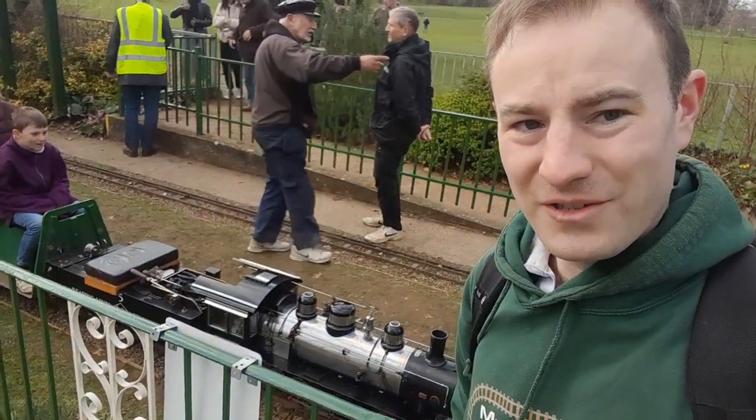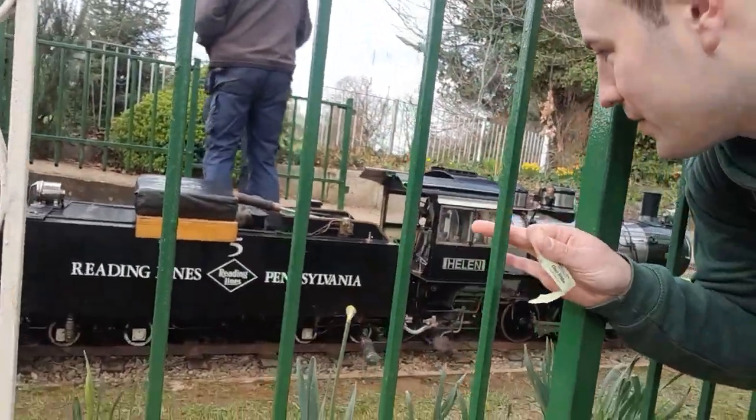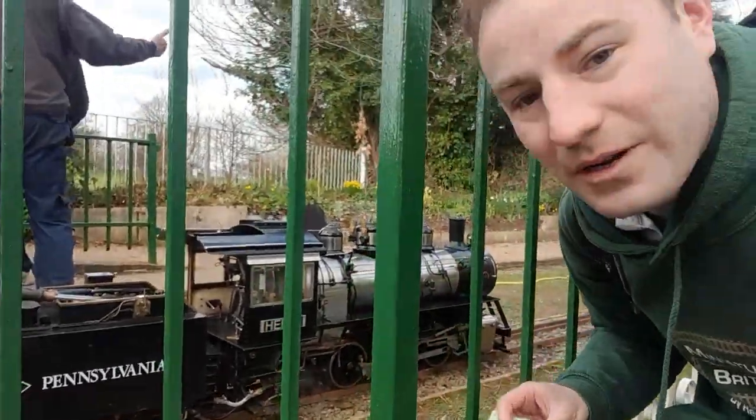I've had a few rides on this railway, really enjoyed it. It's an interesting connection with Reading. If you look on the loco, it says Reading Lines, Pennsylvania. So that's obviously Reading, America. It's an American loco, it's a Baldwin. So it's quite nice that here in Reading, England, we can ride locos from Reading, America, just in miniature scale.